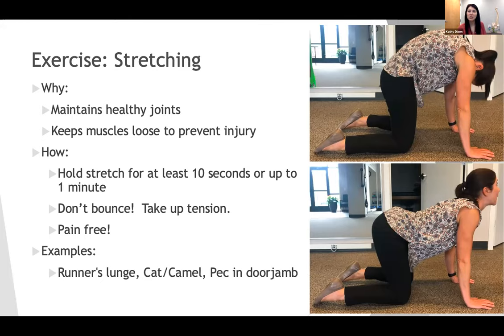When people do stretching, I tell people don't bounce. You want to actually go into the stretch and hold for at least 10 seconds, if not up to a whole minute, depending on the stretch that you're doing. When you stretch, you want to take up the tension and hold. You don't want to crank to the end range as fast as you can.